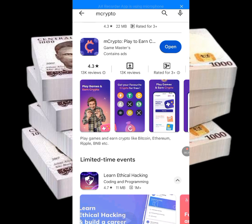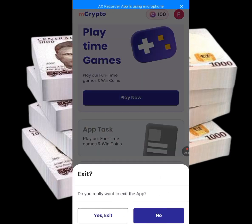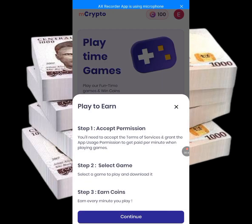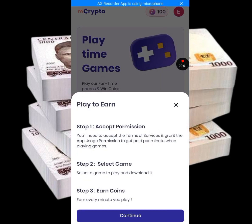So let's open up this mCrypto. Now, this is the mCrypto. As you see, they said play time games. You are going to tap first on play now. As you see, they say play to earn. The first step is accept permission. Now, after you have accepted the permission, the terms of service of this app, step two is that you are going to select a game to play. Select a game to play and download it. After you've downloaded it, every minute you play this game, you will earn a coin, and you can convert this coin to money.